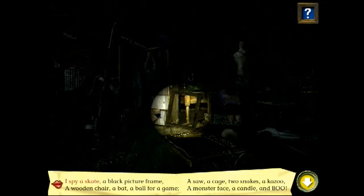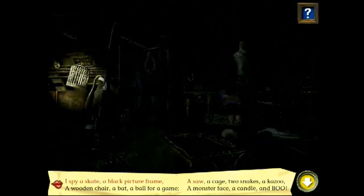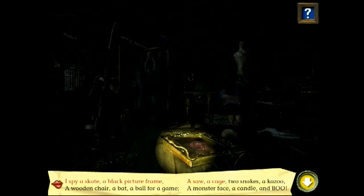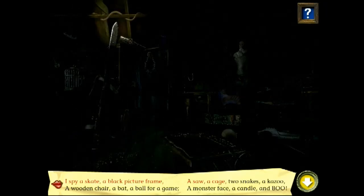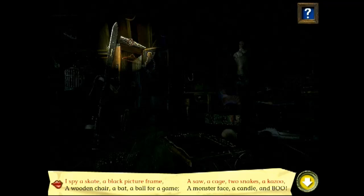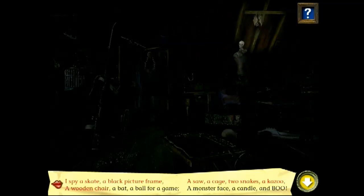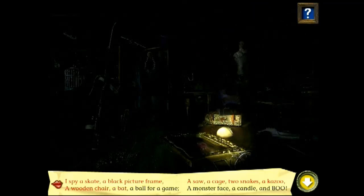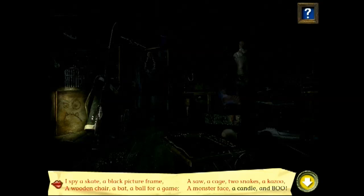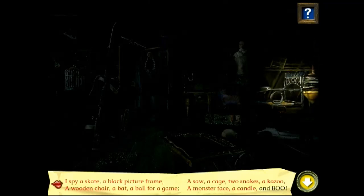A skate. A black picture frame. A saw. A cage. One snake. Two snakes. A kazoo. A wooden chair. A bat. A ball for a game. A monster face. A candle. Boo.